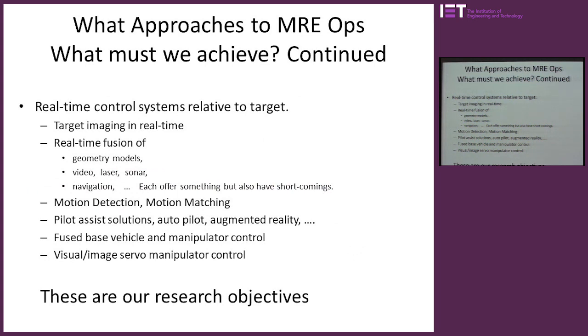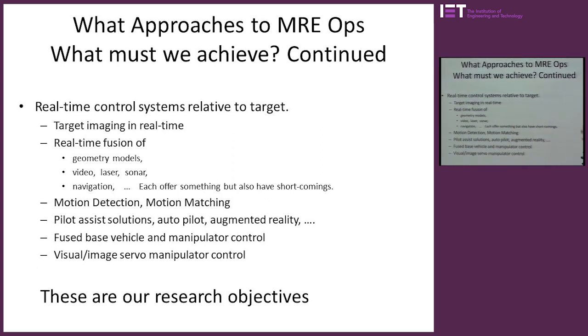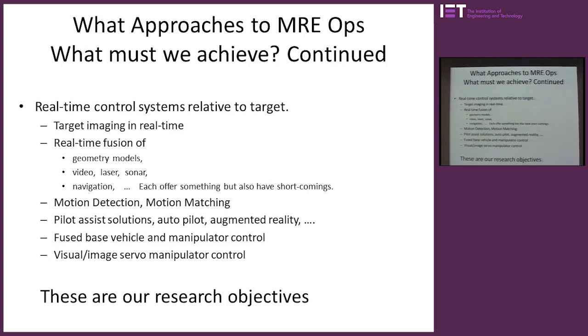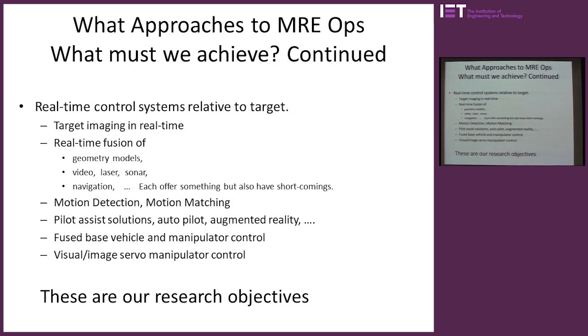What's this one now? So we want to be doing real-time control system relative to target, imaging in real time. So we want real-time fusion of, we know their engineered structures, we know the geometry of the table, we can have the CAD models of the table, we can have images from camera of the table, we can register the image from camera with the known geometry, so we can register the position of the robot relative to the table, the position of the robot relative to the target. So that's the sort of thing we're trying to unlock.